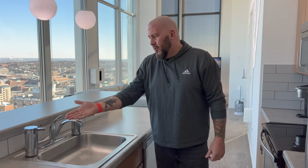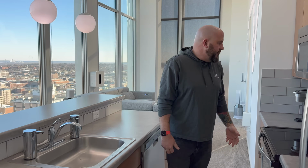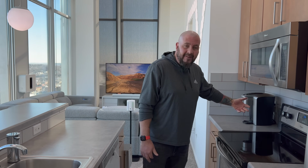We've got our automatic soap dispenser and our hand sanitizer dispenser, very important during COVID. Walk up to those and they just give you whichever you want. But again, the smart home is just about convenience and efficiency as much as it is tech. So that's pretty much it in the kitchen. We do have a Keurig also, big Keurig family. Again, convenience and just a cool device.